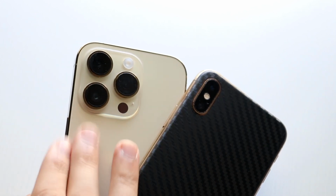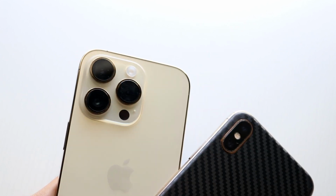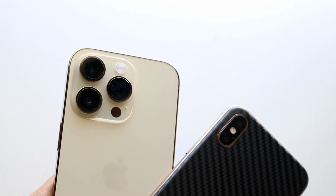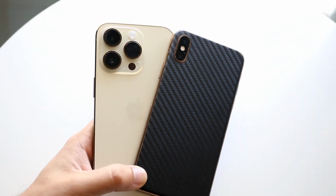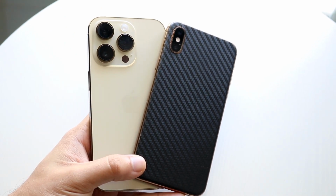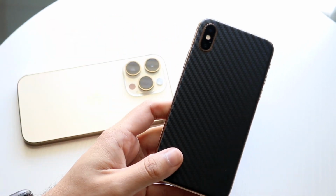Dual camera setup on the XS, triple camera setup on the iPhone 14 Pro with that LiDAR sensor. Wireless charging on both. We do have that MagSafe capability on the iPhone 14 Pro. We have 5G on the 14 Pro, crash detection, and emergency SOS satellite mode on the 14 Pro as well. So those are some cool things. But the XS, for the most part, still kind of keeps up with the iPhone 14 Pro. Definitely the 14 Pro is a much more premium feeling phone. It's also the better phone overall. But the XS doesn't seem super outdated in my opinion. So in terms of that, that kind of covers it up there.